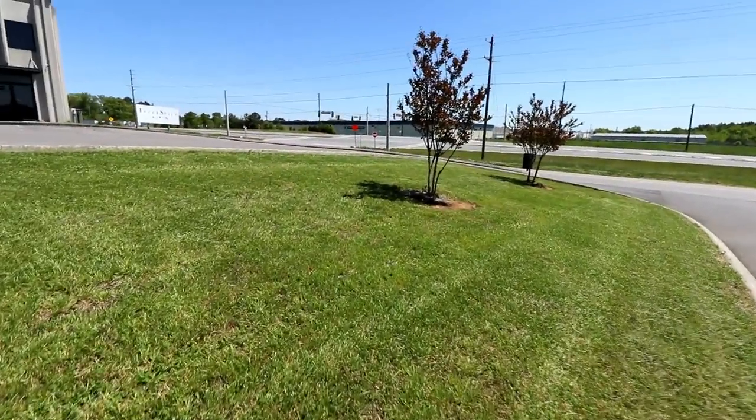We just finished up one of our commercial properties here. This will be our second mow on this one. We took over from the last company. Apparently they had gone out of business or had moved or something, so we took it over.